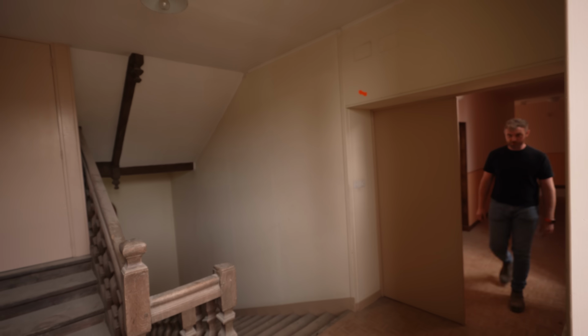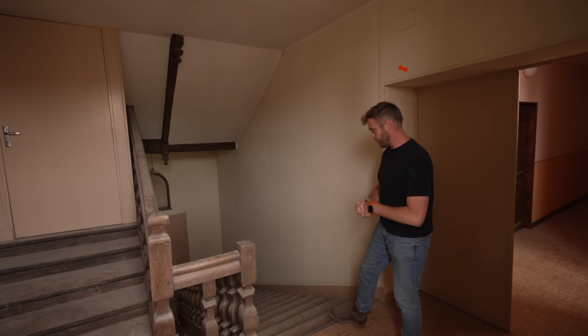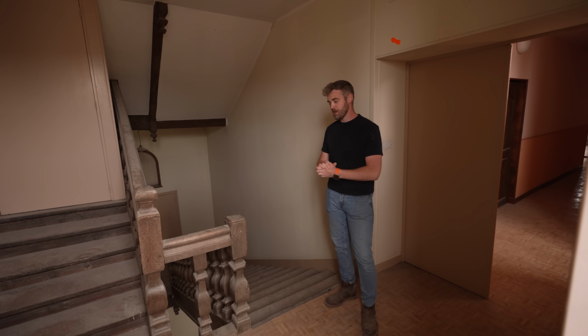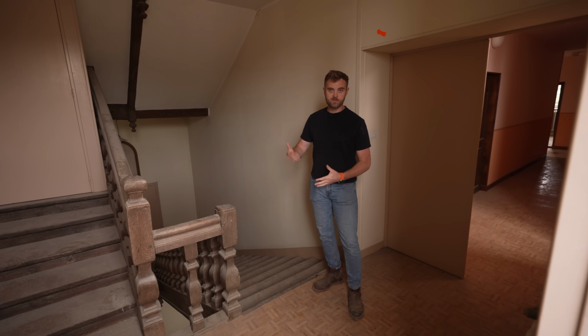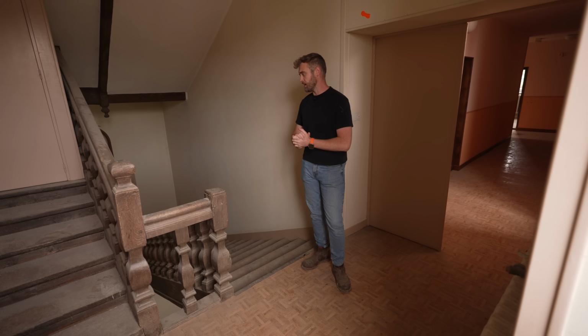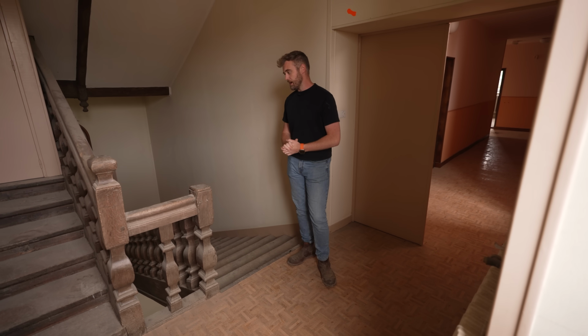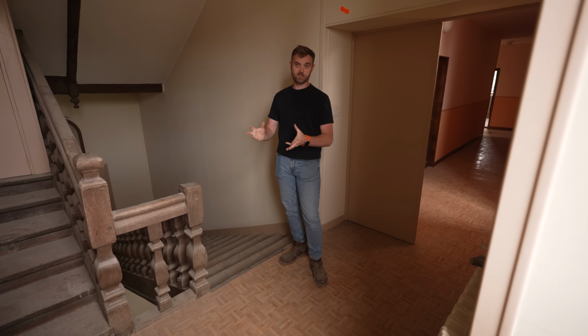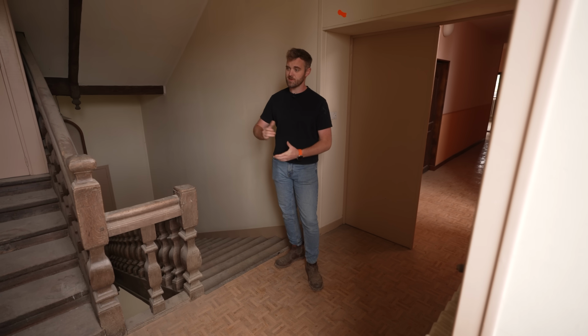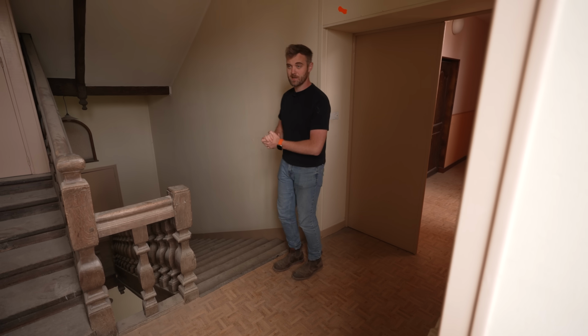So there's quite a lot of rooms on this floor. This convent in total is about 3,000 square meters. So it's quite a large building. And when I first viewed the property, I thought, oh my God, it's huge. But what I didn't take into account is how much money it's going to cost to renovate. And it just has sucked our finances dry. But we're still renovating, we're still continuing. And with the help of this YouTube channel, it is helping a little bit.